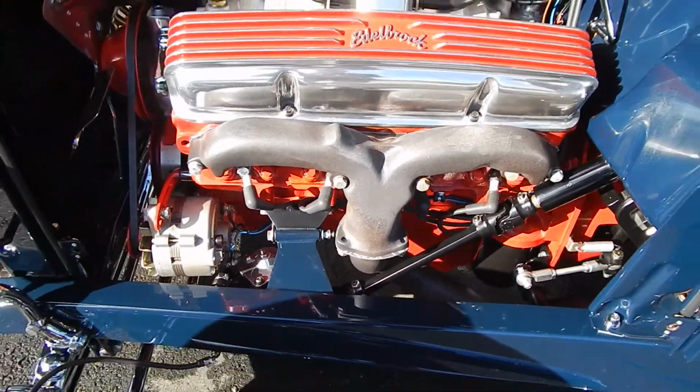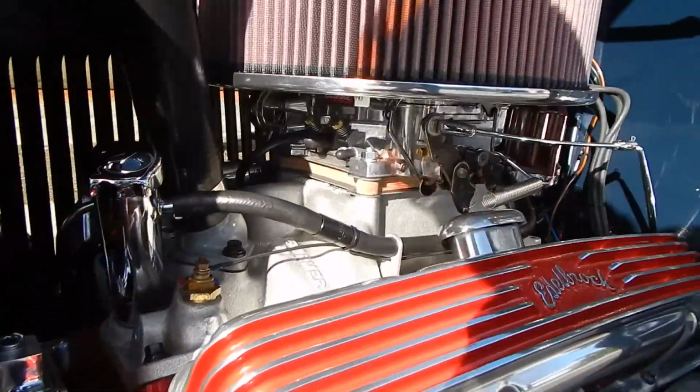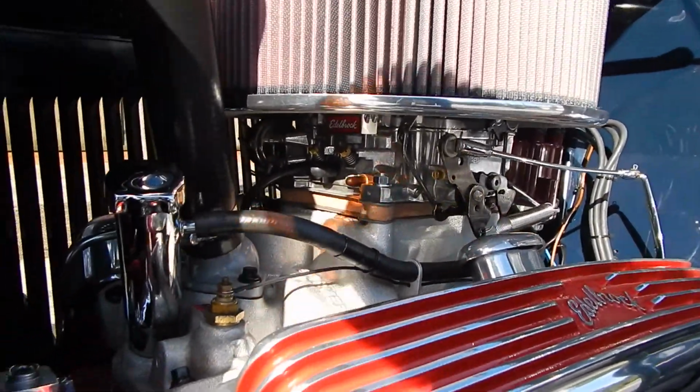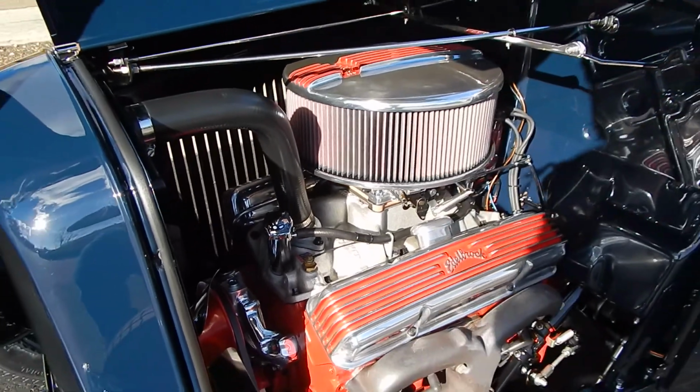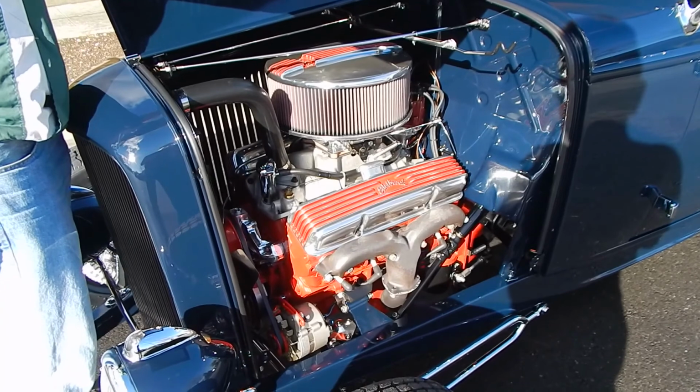Factory ram horn exhaust manifolds, dual exhaust. Edelbrock Performer, Edelbrock AFB carburetor. Anyway, we're thinking you get the idea. Definitely hang on to the end of the video. That vintage Edelbrock dress finished in red is very nice.